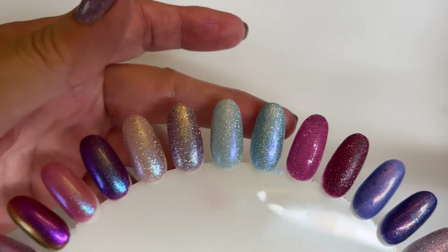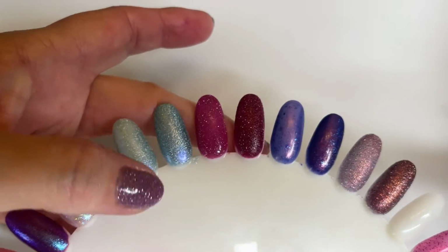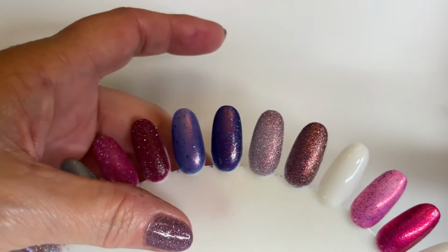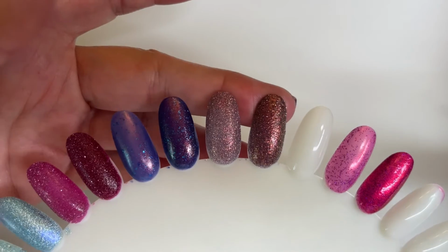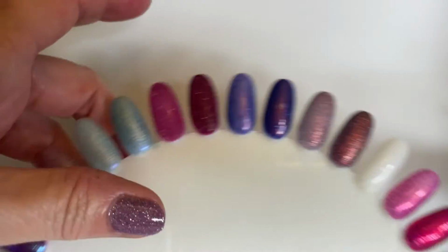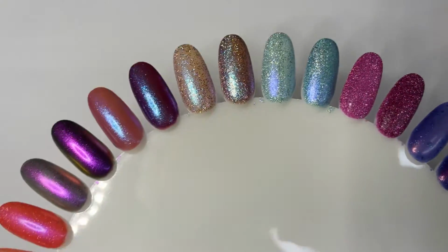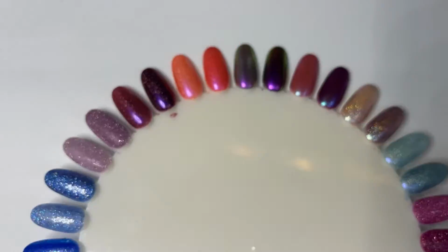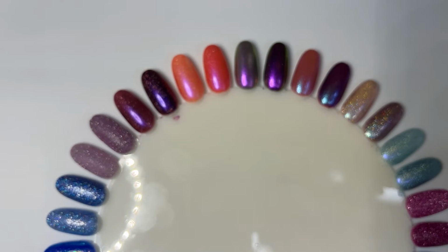Here they all are. A little bit lower light. Here's another reflective. And this one is a reflective. And the Polish Pickup. All right. So that's what I have to show you today. Let me go ahead, turn the camera around, and we will finish this up.